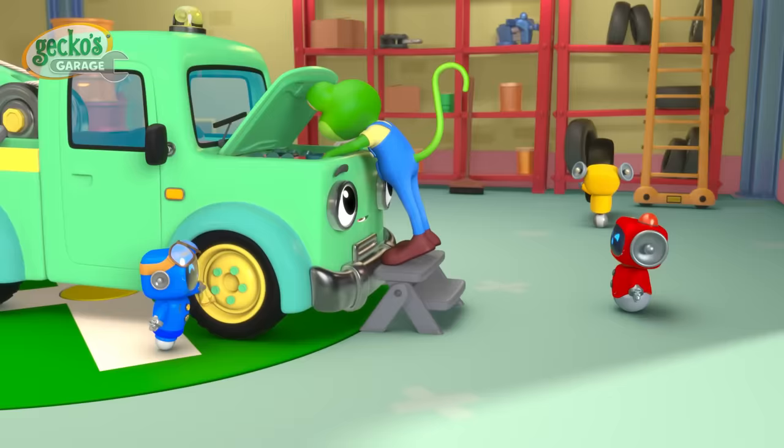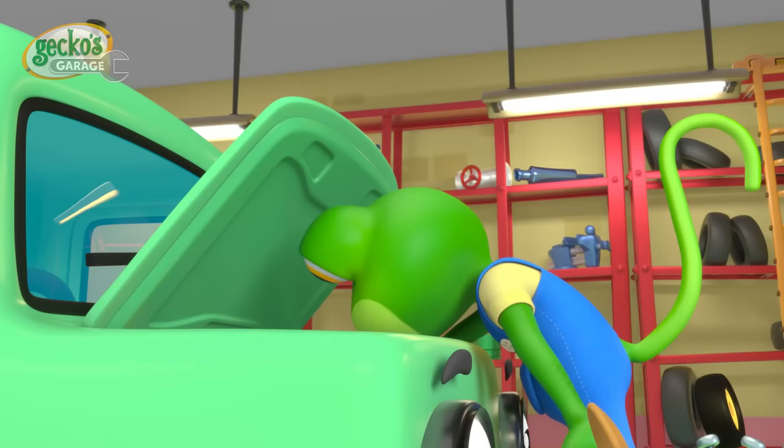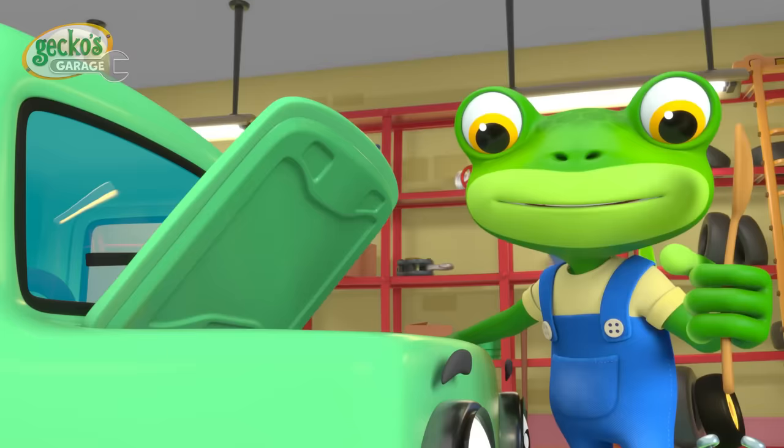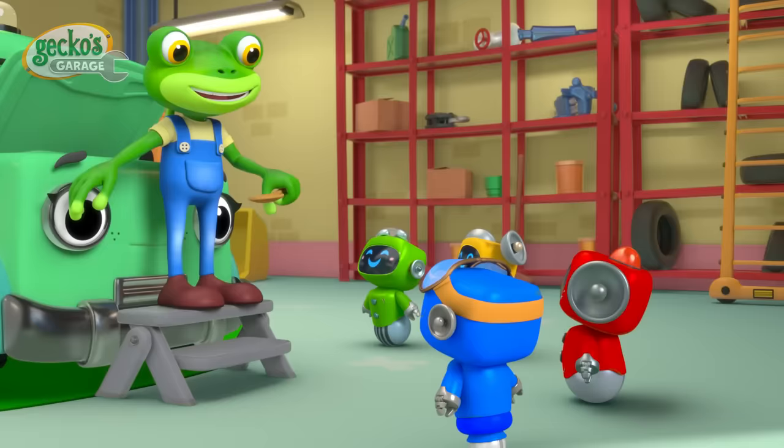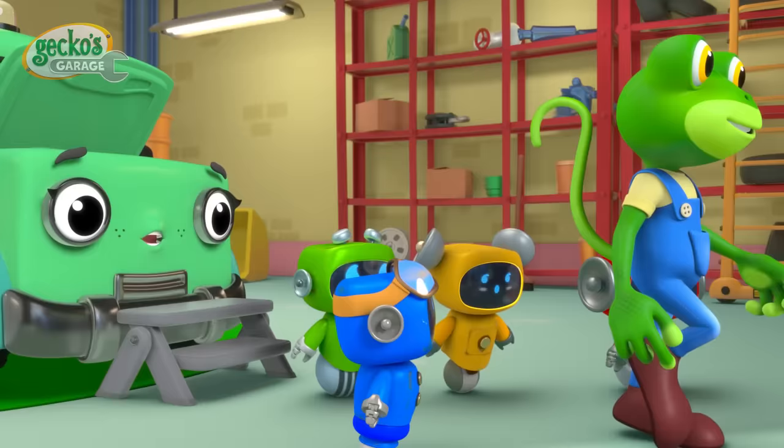Could you pass me a spanner, please, Blue? That's not a spanner, Blue. It's a wooden spoon. Sounds like Baby Truck. I wonder what all the excitement's about.